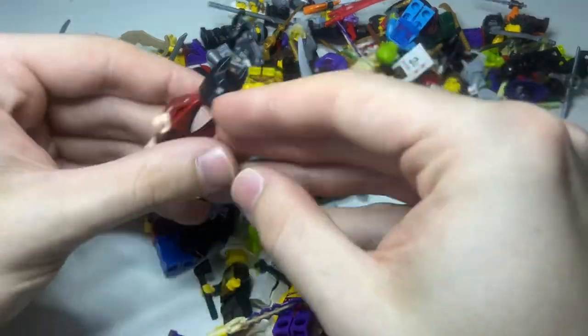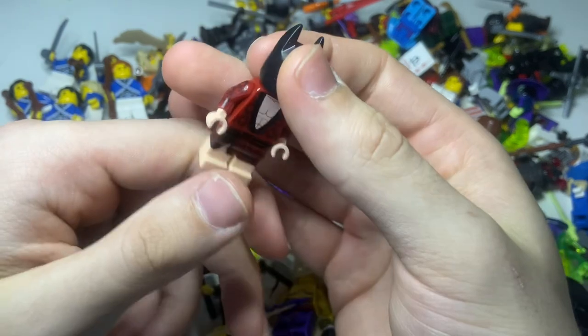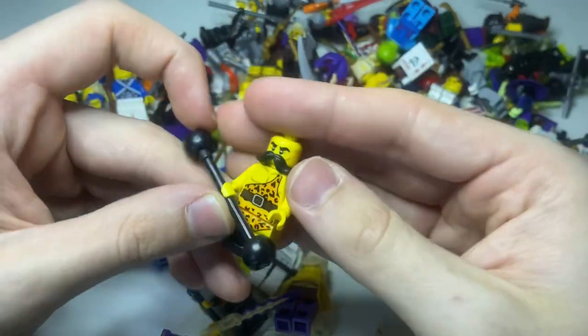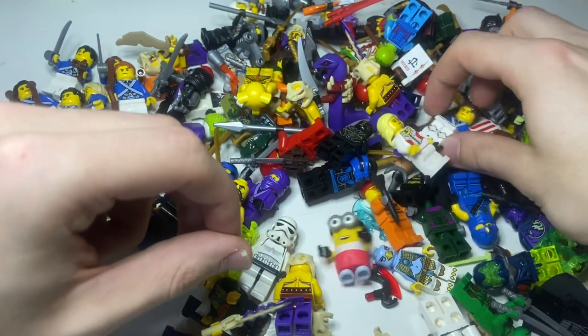See what else we got here. We've got Batman in his robes. That's a good one as well. Cool print on there. CMF. So we got some CMF figures here. Barbell there. Minions in there.